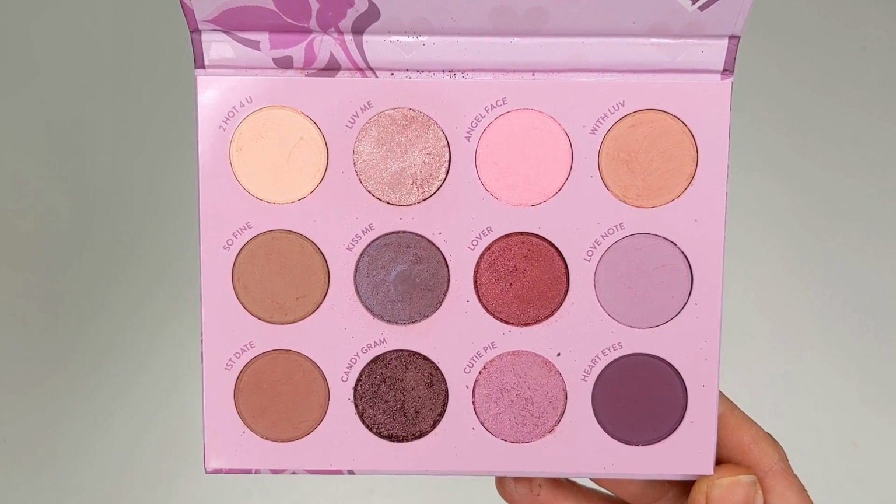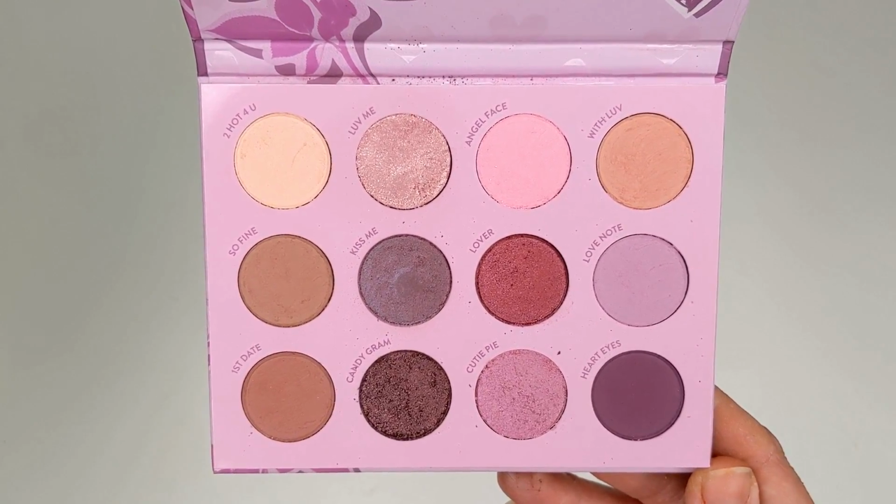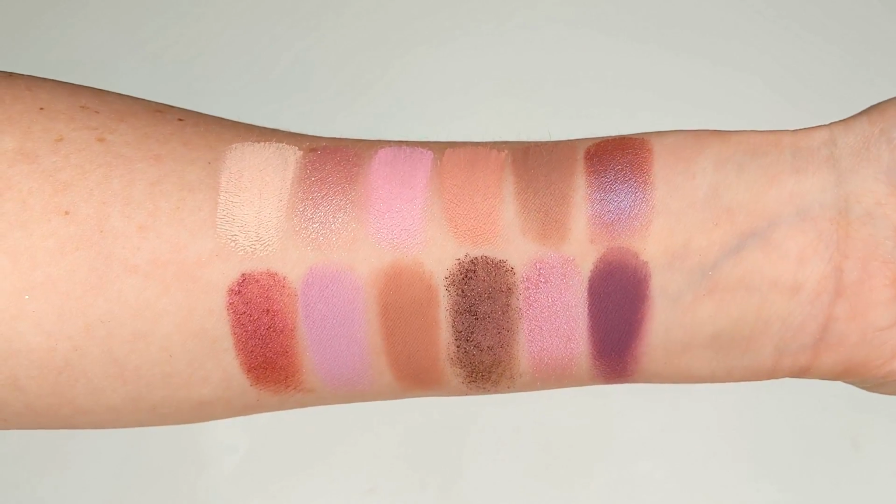And then coming in at number 5, we have the ColourPop You Are a Cutie palette. This one I really like a lot. I think it's beautiful, especially for this time of year. It was great that it came out around Valentine's Day. You can get some really pretty romantic looks out of it. The only thing about this one is that some of the shades are a little bit misleading if you look at them in the pan, especially these brown shades.